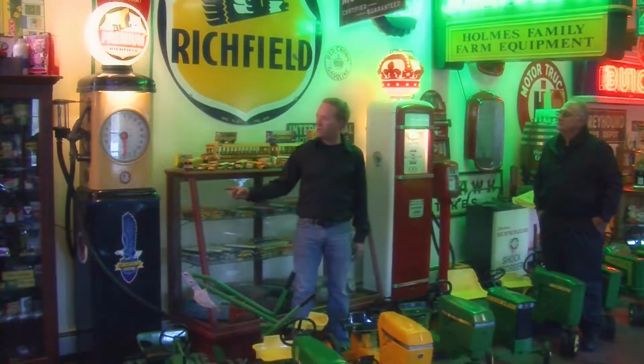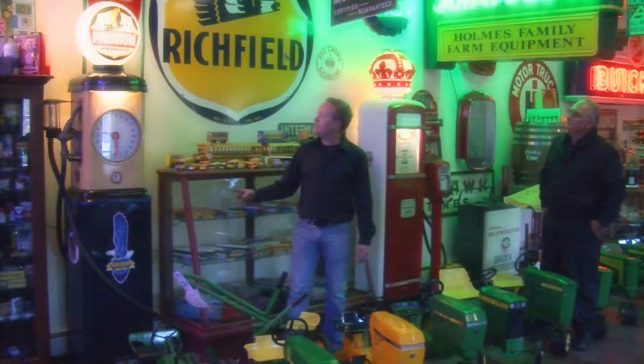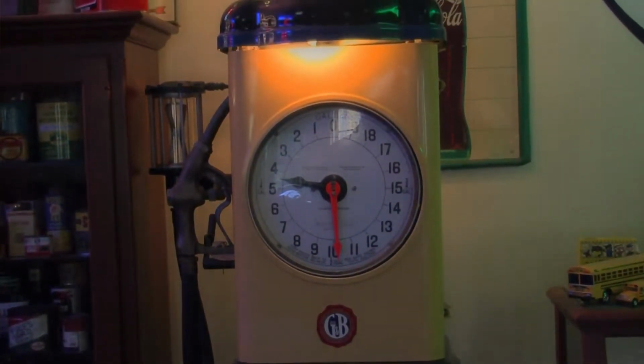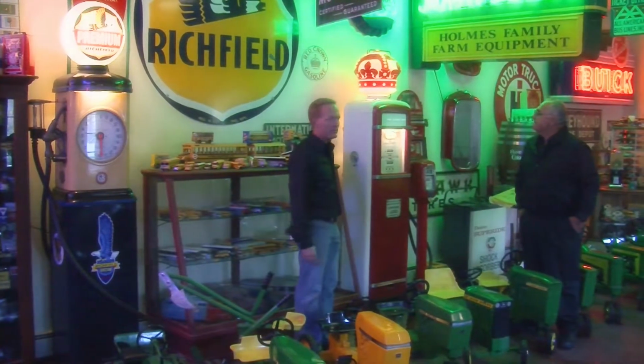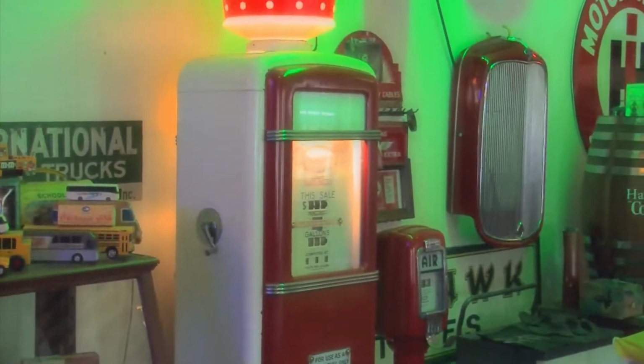So Paul, these are 2 very interesting pumps. This is a 1940s Gilbert Barker. It's set up in Richfield, Atlantic Richfield gasoline, and the globe on top is an original gas pump globe. We opened the box for that. And this one here is a Gilbarco from the 50s, Art Deco style, with a red crown globe on top of it that I had found in one of the swap meets I had attended.